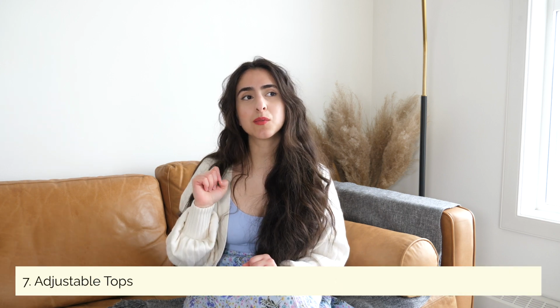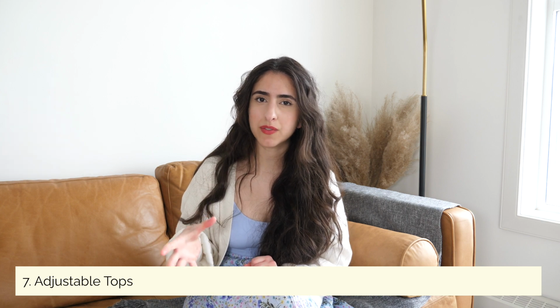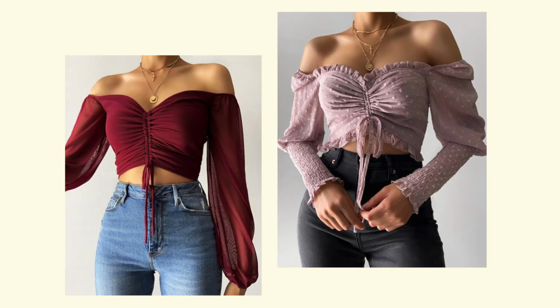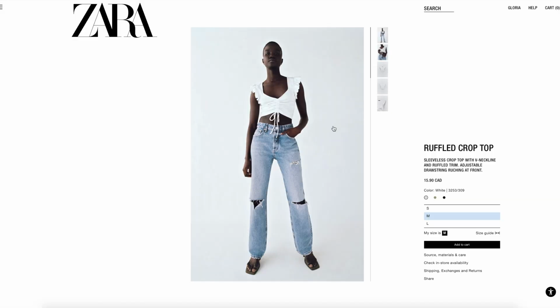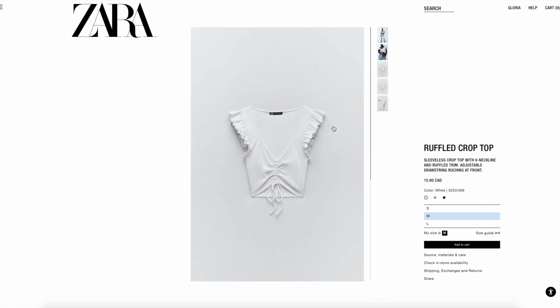Now the next trend is one that has been in style in the past, and it's never really totally gone out of style. It's kind of gone slightly in and out. It's basically adjustable tops. We've in the past definitely seen these adjustable straps on ruffled crop tops. You have adjustable strings on each side of a top, and you can give it more of a crop look and tie a bow on each side. But we're seeing that adjustable string be put in the front instead, so you can adjust the length of your top from the front.